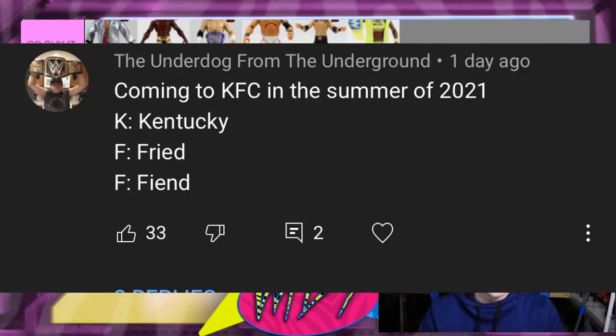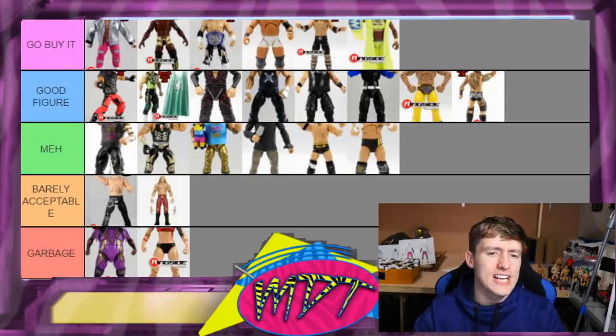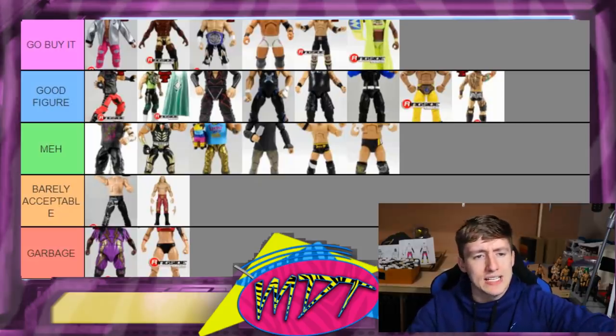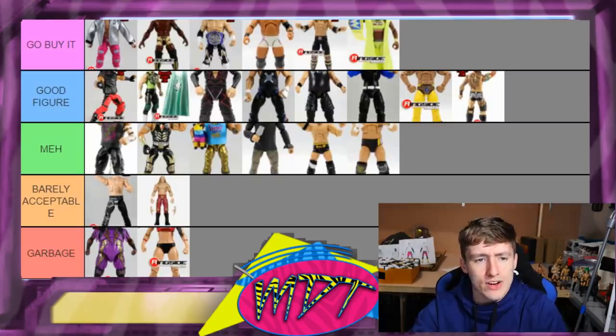Let me know what you guys think of the ranking of the Chase variant set. I would really appreciate it. Overall, I like what we got going right here. I don't think it's anything outside the box. Nothing too immaculate. I think Ziggler is one of the best Chase variants. This top wave right here, I'm pretty damn set with. Maybe a couple more could move up into the go buy it, but I think these are the elite of the elite as far as Chase variants go.